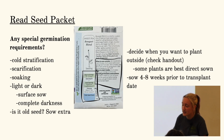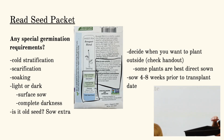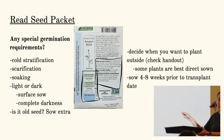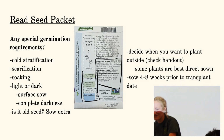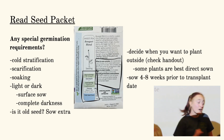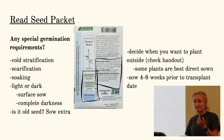And so we seeded in an open flat, just like this, full of soil, and we took another one of these flats and put it over the top. Game changer. They came up like mad, almost 100% germ. So these tips really mean something. Definitely follow what it says on your seed pack. There are other things that need darkness. Sweet peas are one, rosemary is another.